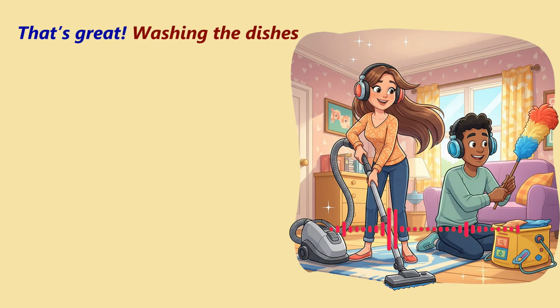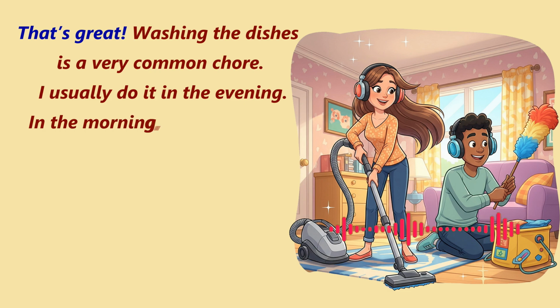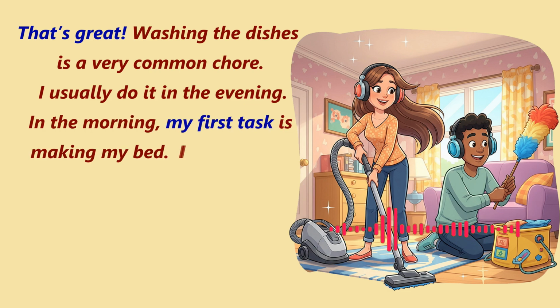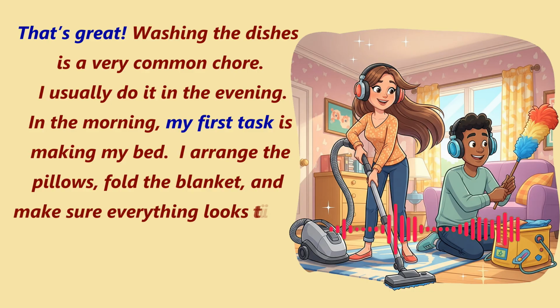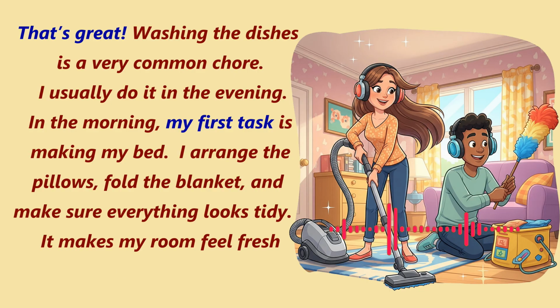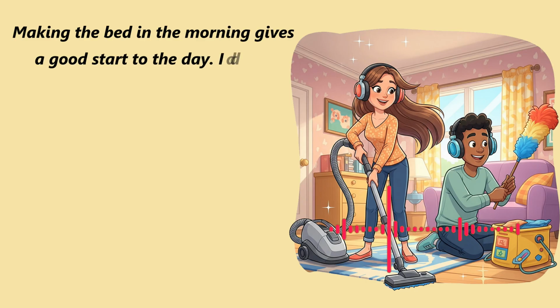That's great. Washing the dishes is a very common chore. I usually do it in the evening. In the morning, my first task is making my bed. I arrange the pillows, fold the blanket, and make sure everything looks tidy. It makes my room feel fresh and clean. Making the bed in the morning gives a good start to the day.